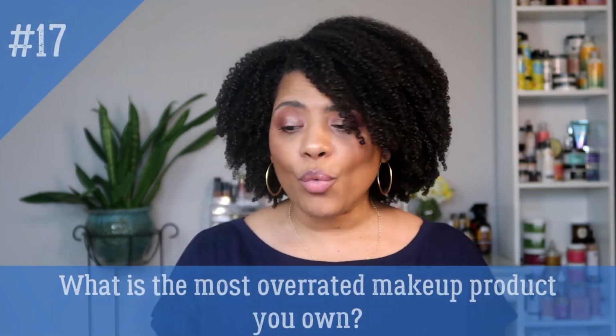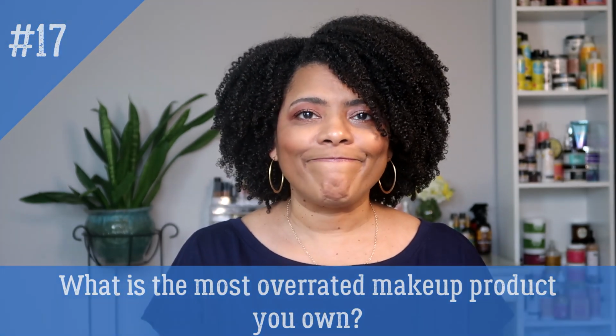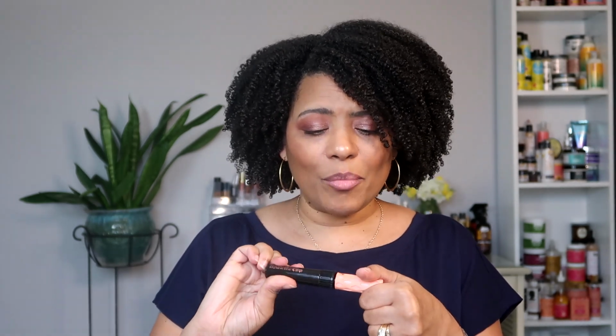Number 17. What is the most overrated makeup product you own? I'm gonna say the Benefit Roller Lash. It's expensive. I heard people talking about it a whole lot. I never did get it. I finally picked it up and it's good, but I don't know that I would want to pay $25 for it all the time. That's just me. I feel like some of my other ones work just as well. I feel like it dries out just like the other ones. I feel like it caked up just like the other ones. I don't feel like it lasted any longer than the store-bought ones. So to me, it's good, just like this is good, but it's just a lot more.